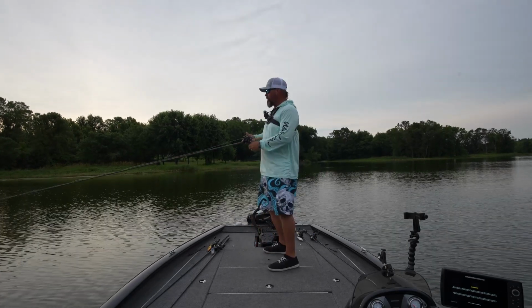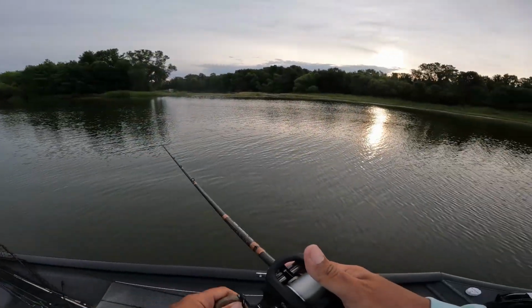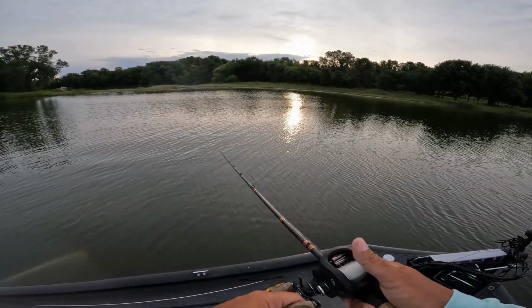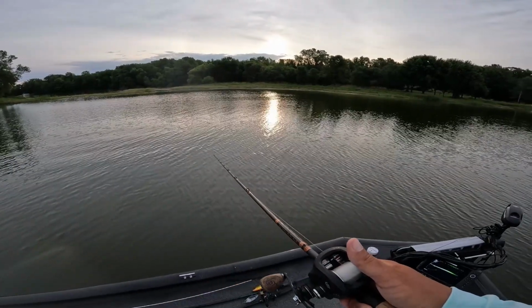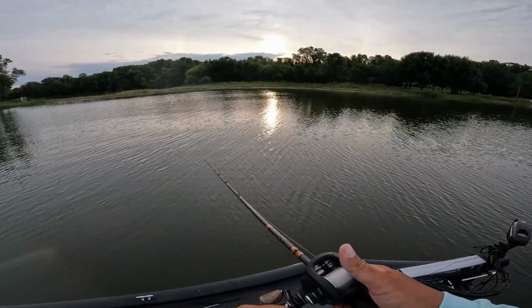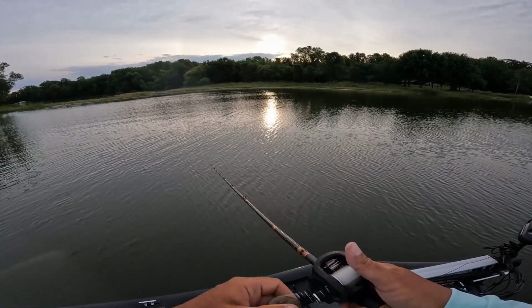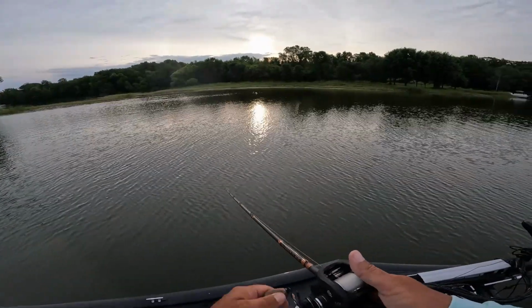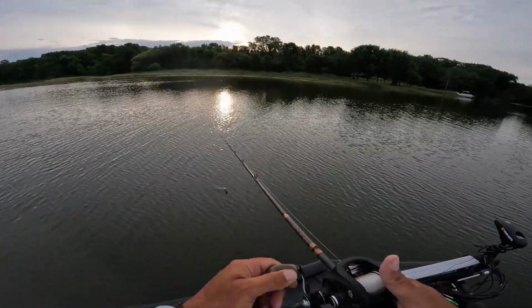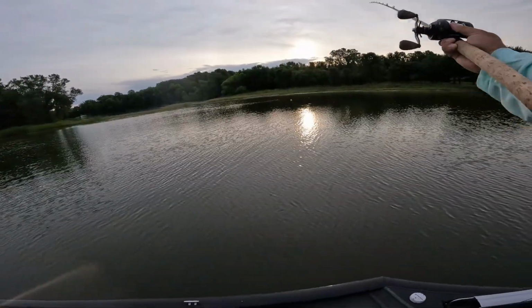Oop, there we go. Ooh, I just got bumped right there. Got bumped again. They're in that sun. All right, I found some fish. They hit it twice. I think they were kind of small because they didn't fully eat it. Let's get another cast up there though.